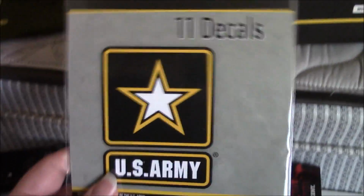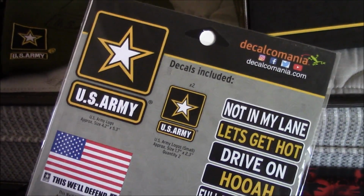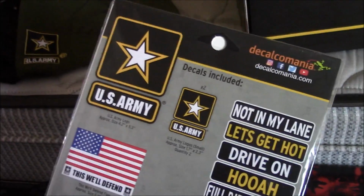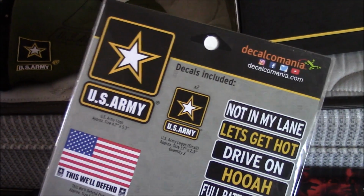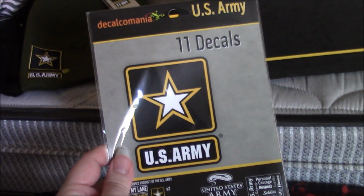And oh, here we go, a decal. It still counts as a sticker to me. You can get these free from going to your recruiter. Go ahead and go to your local recruiter and ask for these decals and stickers and see what happens. Find yourself straight to MEPS.